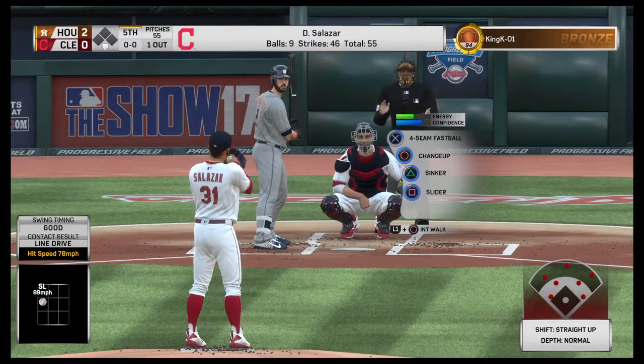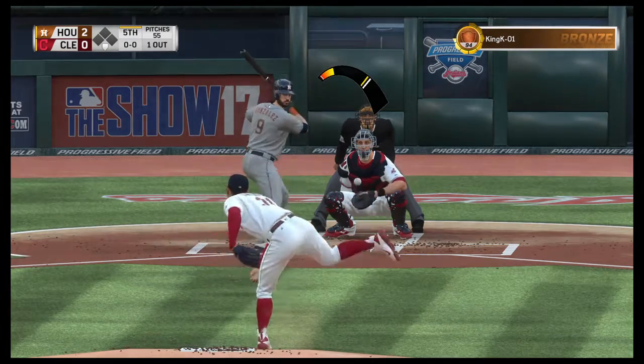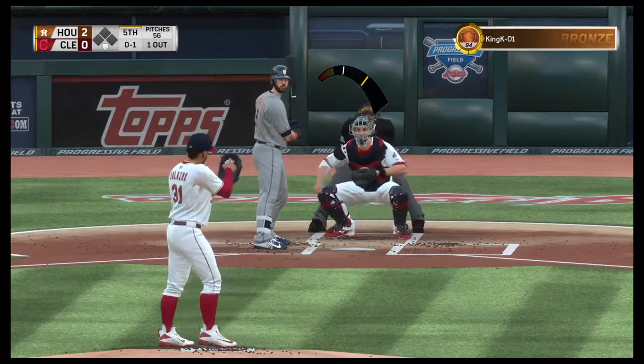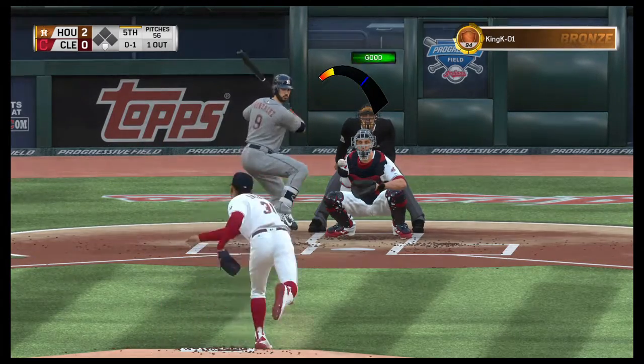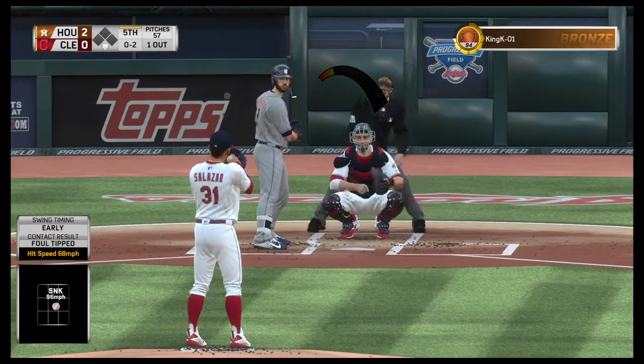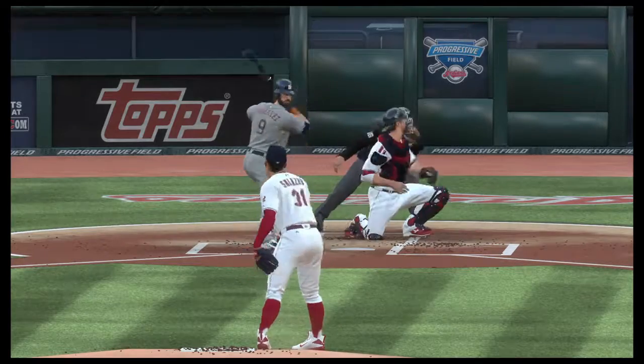Ready for another shot now. Marwin Gonzalez comes in 1 for 2 with that home run he hit earlier. Swing and a miss, but he's right on here. 1 strike. And this one's tapped foul at home plate. Into the windup. Here comes the 0-2 pitch.